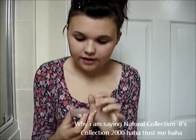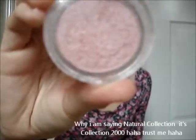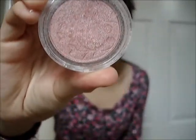And then the next blusher I have is a Collection 2000 blusher in Zero Trouble. The Natural Collection thing has rubbed off this, and I'm not sure if the blushes do still look like this, but I did get it a while ago, and it's an 04 Trouble. It looks like a lovely colour in the packaging. I like the packaging. The only thing I didn't like about it, that rubbed off, but I can live with that. I do like the packaging.